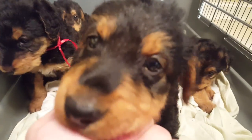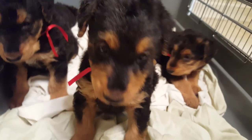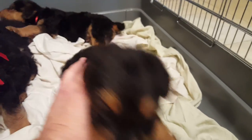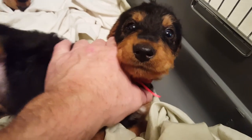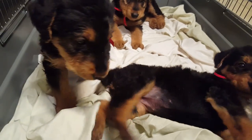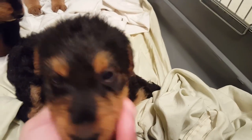How long are you gonna have that ribbon on you, Missy? I don't know. Not long. Who you pawing at? Just starting to learn to submit and look away. You better look away. I am talking to you. Look, you're not being submissive. You better look away. I'm gonna make him break eye contact. Yeah, my good dog.